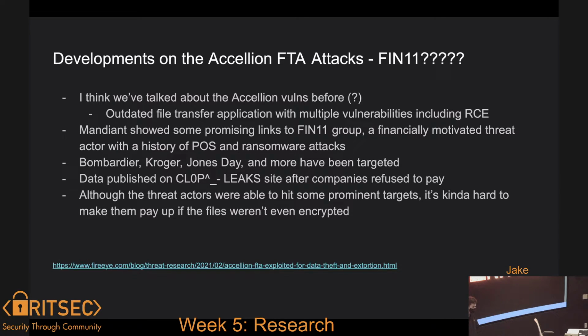So the interesting thing there, at least in my opinion, was that instead of a typical ransomware attack, the threat actors were able to steal the data and leak it if they didn't pay. But from what I could gather, it didn't seem like they were able to actually encrypt the data. So it's not like a typical ransomware attack, but they still demanded a ransom. Looks like they were somewhat successful.